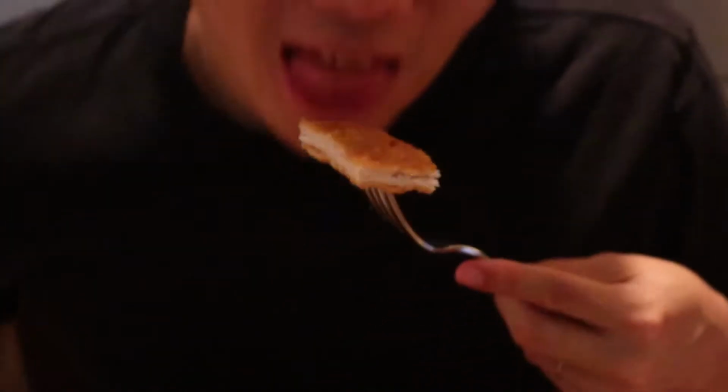Alright, that's bite size. Really good. Is it world famous? It's almost like a tonkatsu.